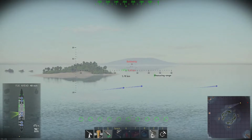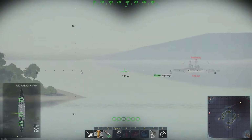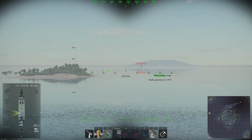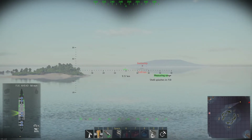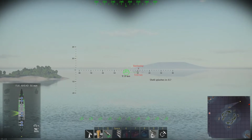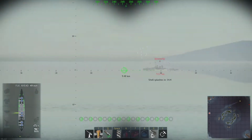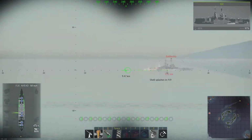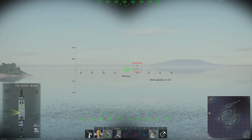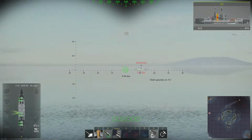Oh, there's a battleship there. Well, let's take him out. Didn't see that before. I'm well within range. It's about 9 kilometers. Let's try that. Obviously, my 6-inch guns aren't going to do anything to that, but I'm just going to fire them anyway, and I would do that in the actual battle. Even if it doesn't do much, it's better than not shooting at it. See if my main guns are ready here. Okay. Fire.